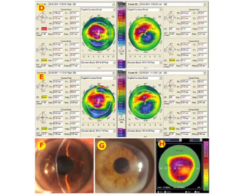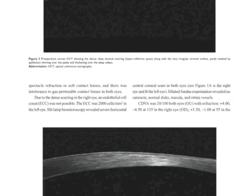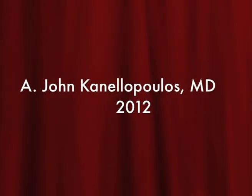This is a publication in Clinical Ophthalmology showing another case, bilateral significant cornea scar, before and after. And I thank you very much for your attention.